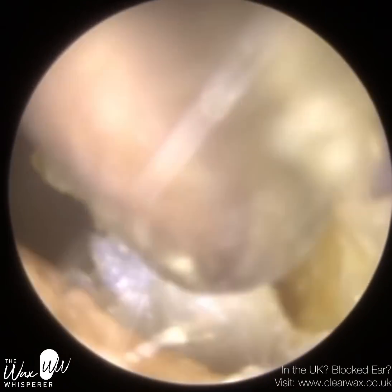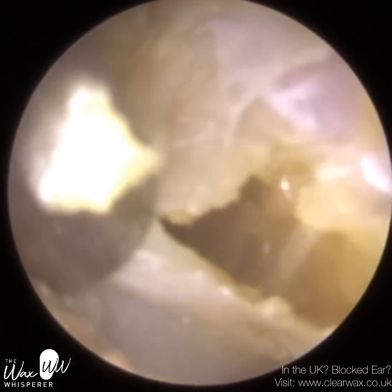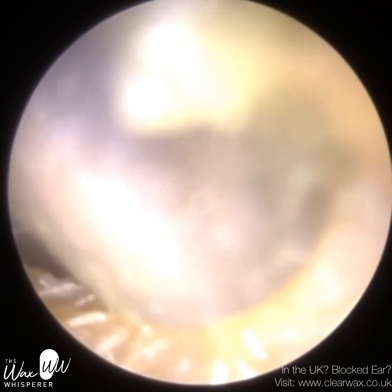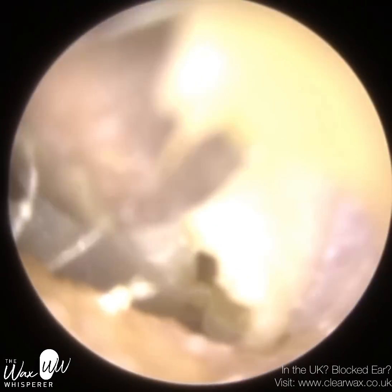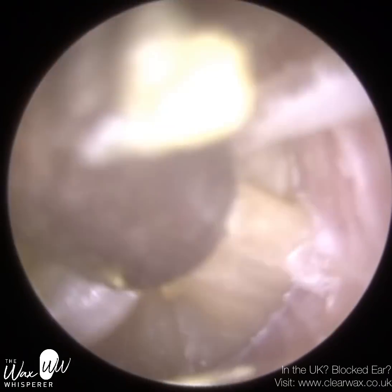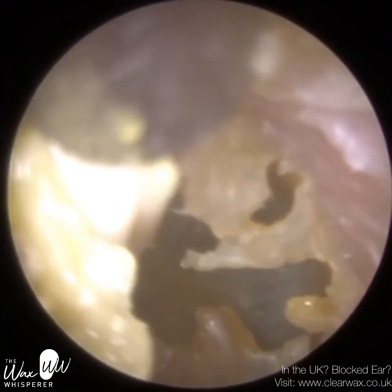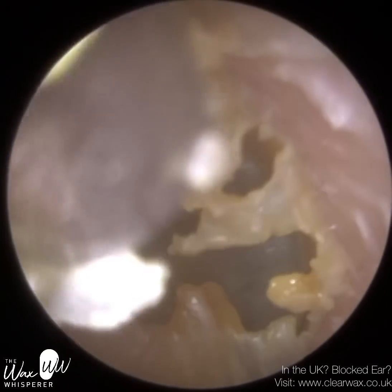So this is the patient's left ear, same patient. So they have also got otitis externa here, but it wasn't as, well, it is quite bad actually, but there's no discharge, this is just dead skin. You can see how we're peeling it away. And the eardrum is visible in the background.